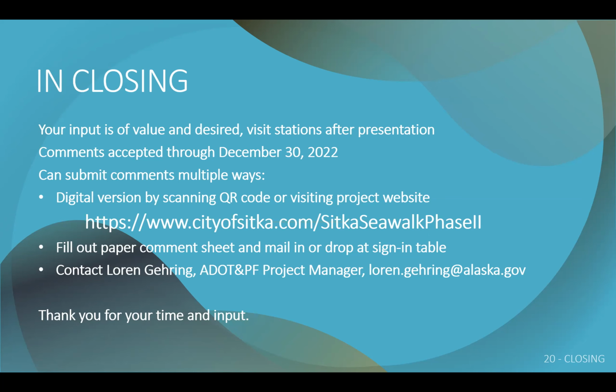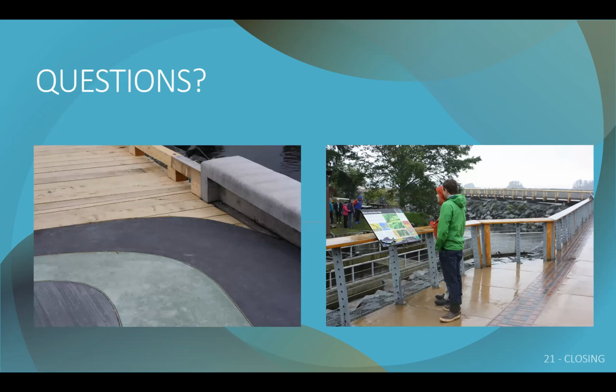But before we jump out and release you to the crowds and look at the different drawings, do you have any questions? Way off in the back. One behind you. Yep. Okay. And can you come up and use the microphone for the people on Zoom?